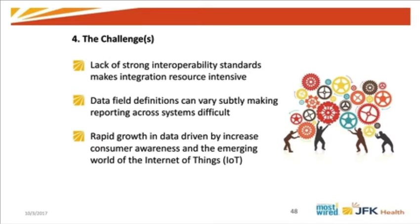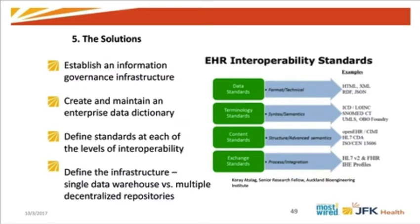So at JFK, we did have an IT governance committee that met and oversaw the traditional things that IT governance does manage and oversee, but we recognized that these data challenges were becoming quite significant. We struggled, though, to get the right level of resource committed to them, and frankly, it was a major system implementation that got us the cover necessary to fund a real meaningful data governance infrastructure.